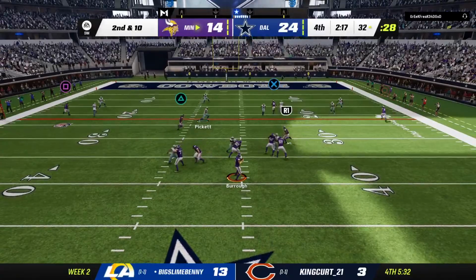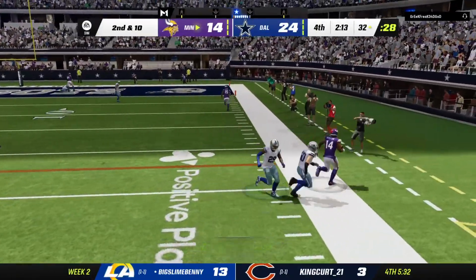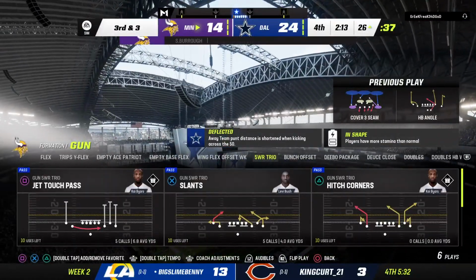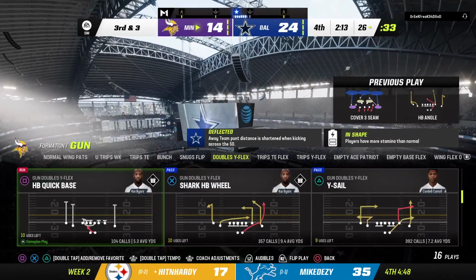Throwing again, it's Burrow. And this time he's got the hook up. It's complete. And he is out of bounds inside the 30. They get 7 out of that, so they're left with a 3rd and 3.